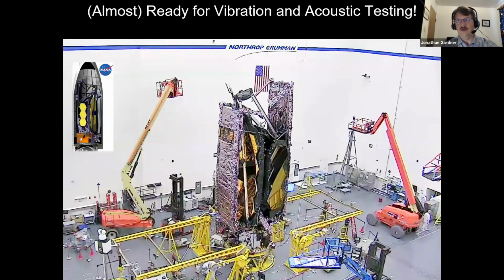That will be the final vibration and acoustic testing of the fully assembled flight observatory. And then following the vibration and acoustic testing, we will then do another full deployment of the sun shield and the optics to show that vibration and acoustic testing didn't cause anything to go wrong. And that will ensure that we know that the observatory will survive the launch.